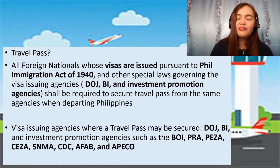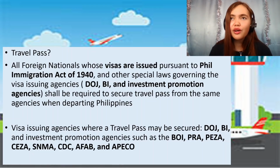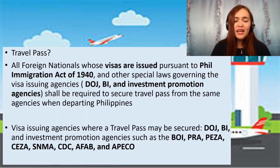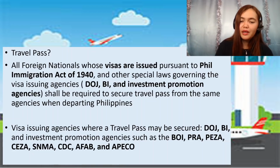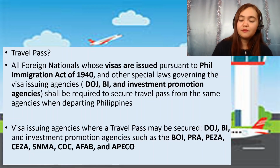How about travel pass? If you are holding, for example, SRRV visa or an economic zone visa, so visas that were issued by the Philippine Immigration Act of 1940 or visas issued by DOJ, Bureau of Immigration, Investment Promotion Agencies, PEZA, CEZA, you must get a travel pass before leaving the Philippines. So whoever issued your visa will be the one who will issue your travel pass. For example, SRRV holders, retirees in the Philippines, you will get your travel pass from PRA.